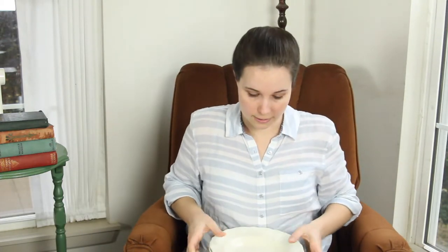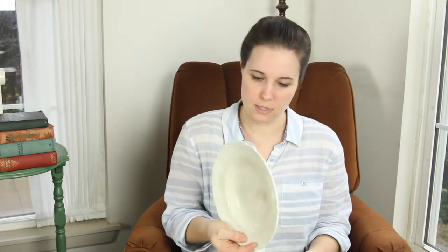Ironstone. Ironstone is one of those things that's just a farmhouse classic. You can't go wrong with it. No matter how you look at it, you can't go wrong with ironstone. This is kind of a shallow bowl.